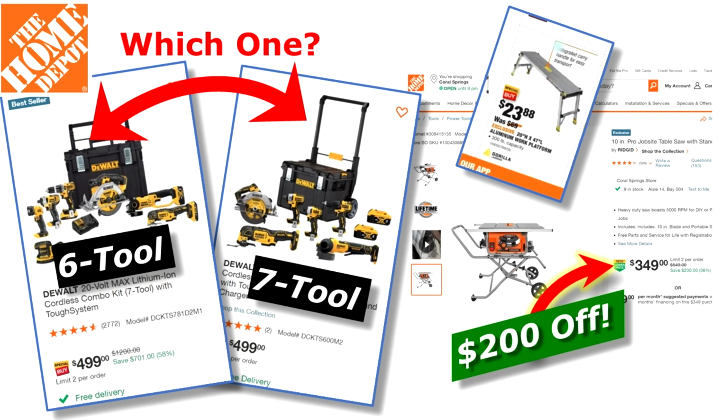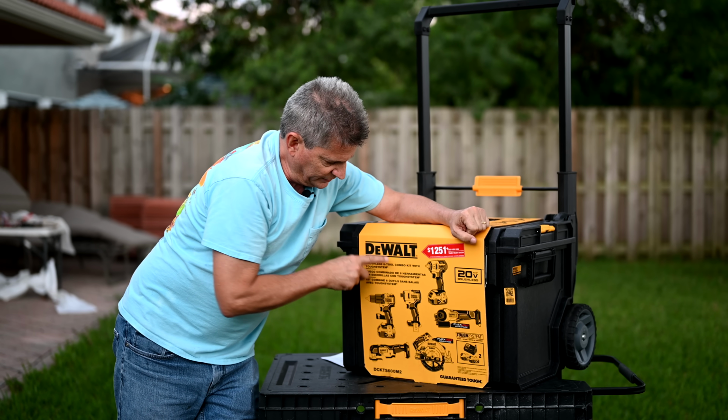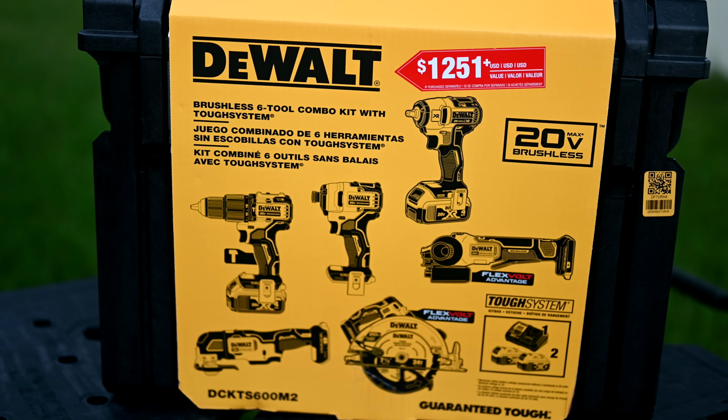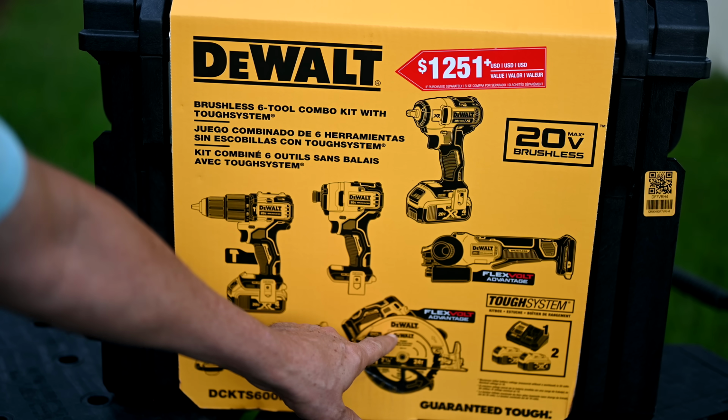So you might want to look at that to see, well, who knows? Maybe you don't want this kit. Maybe you do want the other kit. But the other kit also has, I think, 3 or 4 tools in it that are not brushless. I believe every one of these is brushless in this kit here. But what makes this kit so powerful is the fact that at the very core of this kit, ladies and gentlemen, are these 2 tools.